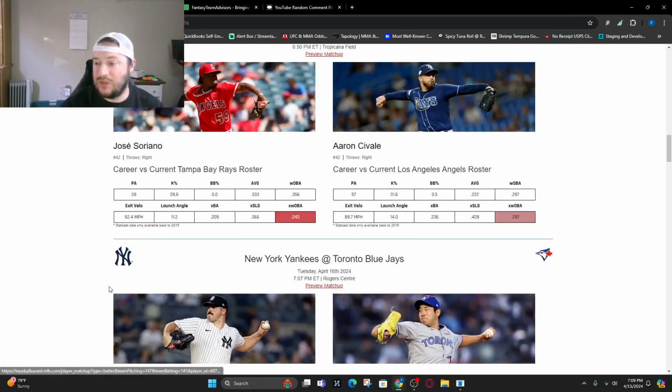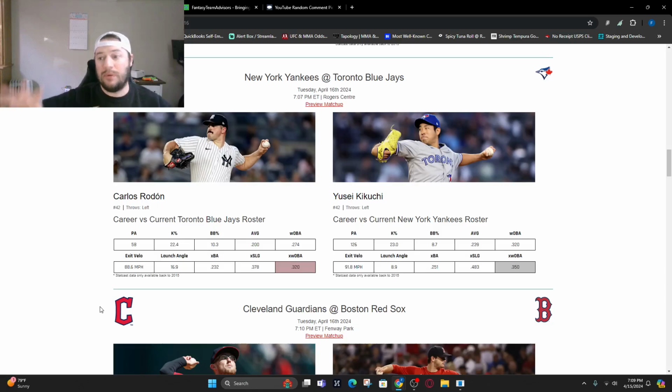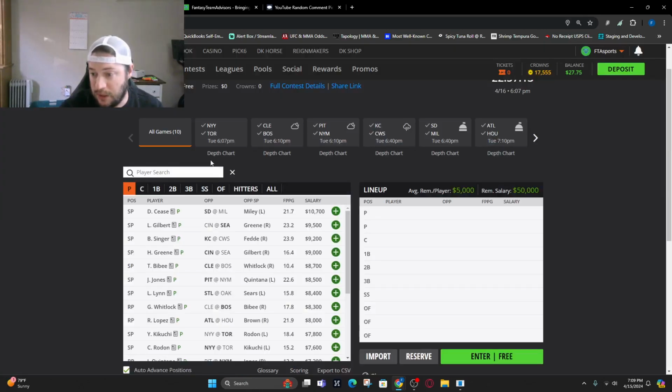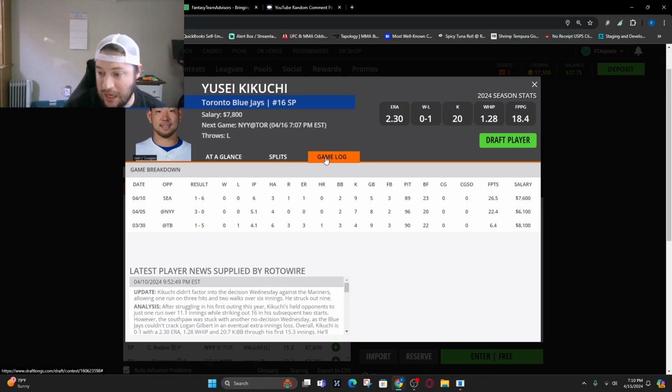So then we get to the main slate. We've got the Yankees at the Blue Jays. We had this matchup. I think it was this same matchup last start for them. Let's check it out. And they're right around the same price. So Kikuchi, I will admit, I was on the Yankees as a stack against Kikuchi because they had a lefty on righty matchup, and he just went out. Well, it was 2 starts ago for him.